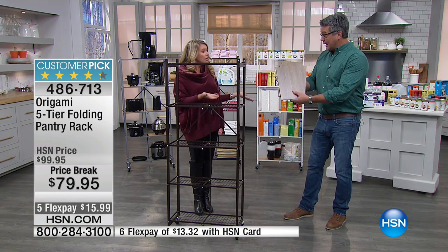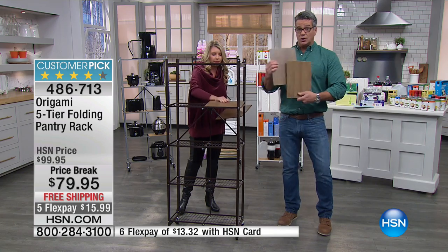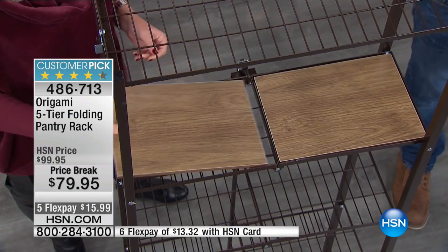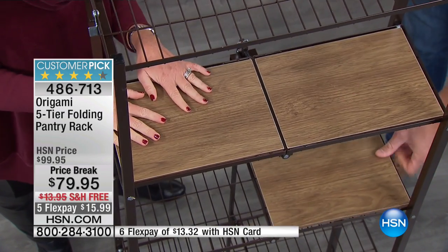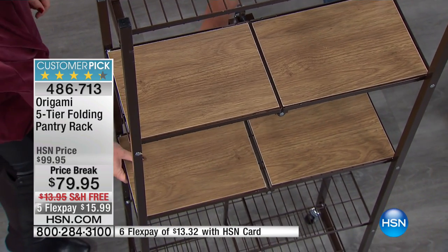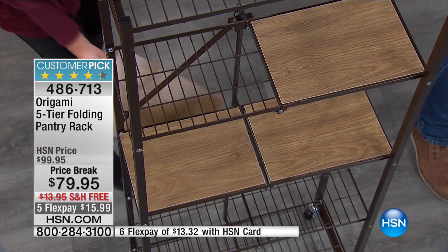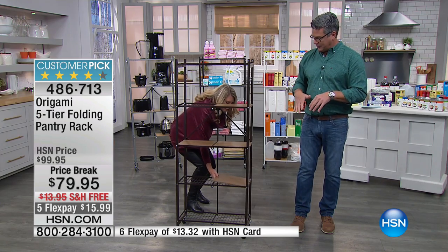And look what you're including this time. What we're giving is the little wood shelving. So now you can turn any one of these surfaces into a solid surface. So now you can store stuff. If you're putting canned goods or things that might have a little bit of a teeter to them, they go right in there and lock right in perfectly. And you can put them on any shelf that you want.